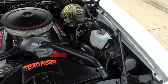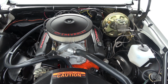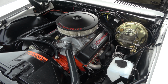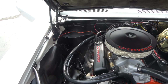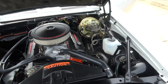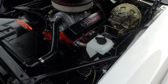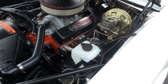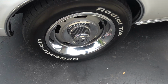Not the matching numbers engine. He said it's a 350, 325 horse, nice little cam to it. Holley dual feed 4-barrel, Edelbrock intake. Got a set of ceramic headers. Muncie 4-speed manual trans, power steering, power disc brakes. I guess this car was actually bought at Mecum in 2002. As a matter of fact, that gentleman paid a lot more than we're asking for that car.